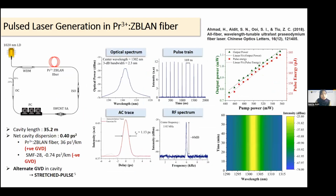Next is the generation of mode-lock. Previously we discussed Q-switch, and now is the generation of mode-lock, because the mode-lock laser operated in the Q-switch regime. The mode-lock pulse operated in the stretched pulse regime. That explains the smooth and broad spectrum without any spectral sidebands, or Kelly sidebands, of the soliton.